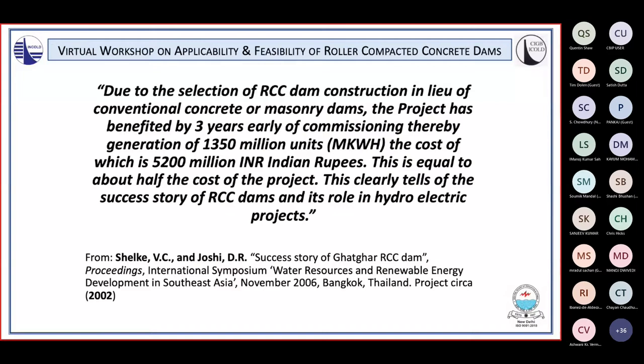One of the takeaways from the Ghatgar project was its success for all parties. This slide shows a quote from an international symposium from the client noting the success of the project.